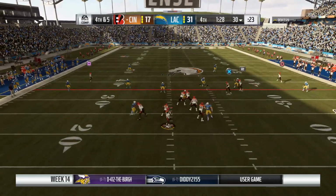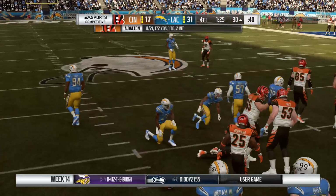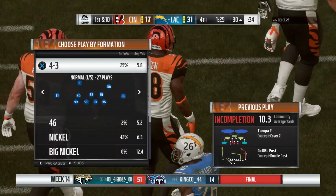Big 4th down here. It's Dalton. And no, it's incomplete. They had to go for it with such little time remaining, and the Chargers will get the football back in excellent field position.